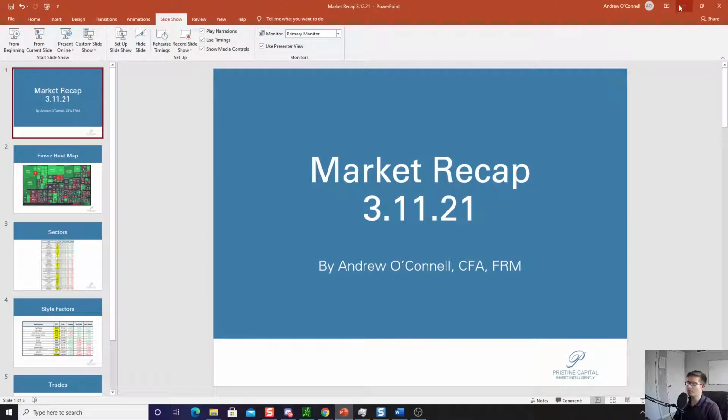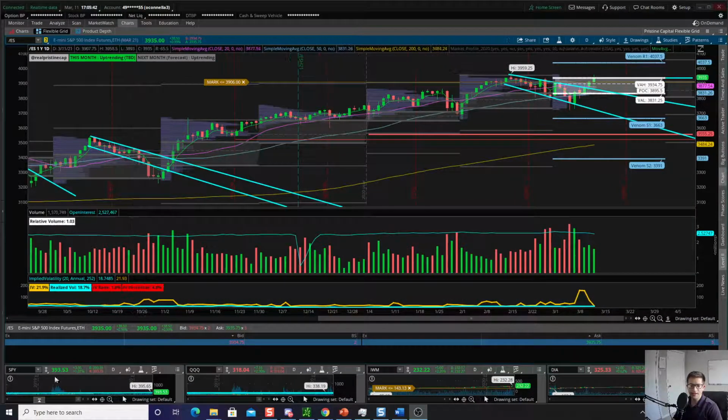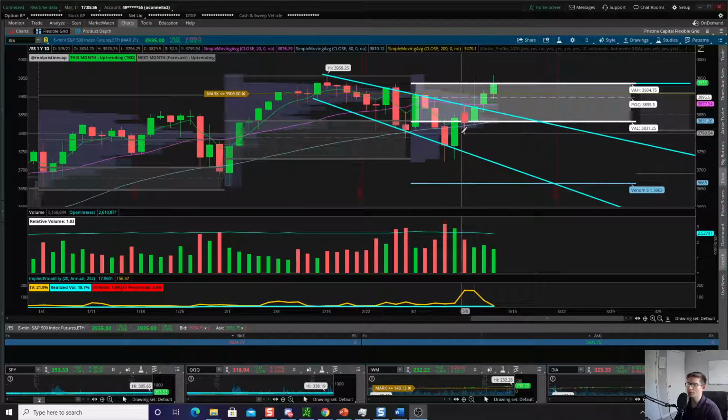So another really positive day of price action. We had the S&P 500 up 1.01%. We had the NASDAQ QQQ up 2.3%. We had the IWM small caps up 2.2%, and we had the Dow Jones up 0.62%.